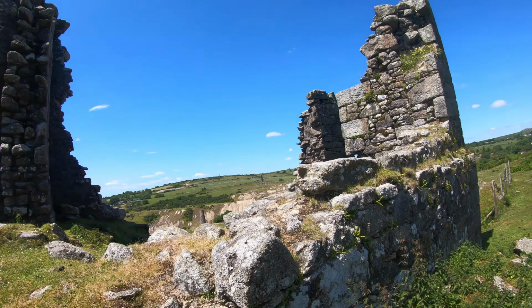Pearce's location on the slope above Seaton Valley makes it a prominent landmark, and its distinctive look arises from an unusual buttressed wall. There's your buttresses there, look. How unusual is that? That is unusual. Proper though, isn't it? Right.